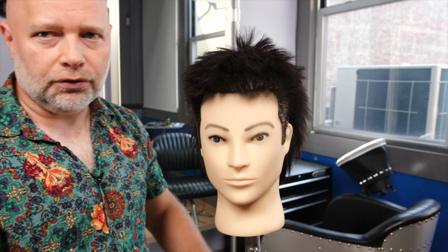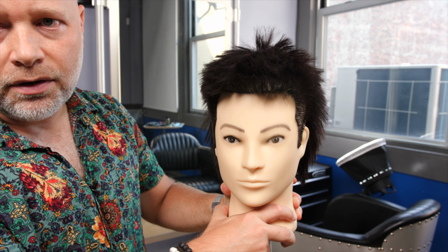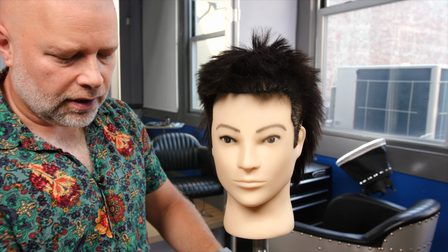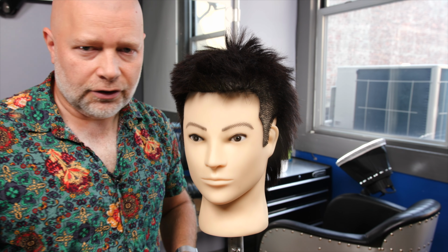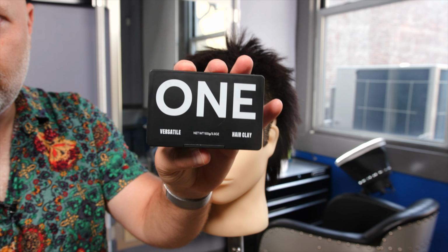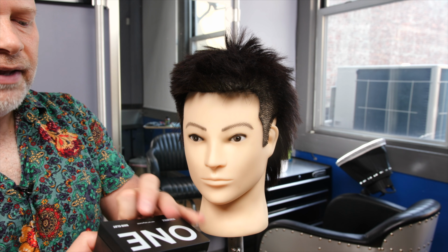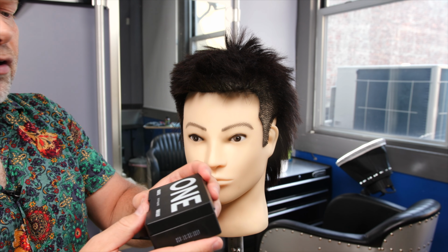So you can literally go with a whole bunch of things as far as styling products from my lineup. You can use my talc styling powder. You can use any of the crafted pastes, the sea salt paste. I'm gonna go in with my One Clay, which is right here, my newest addition. It's the 3-in-1. It's a cream, a pomade, and a clay.